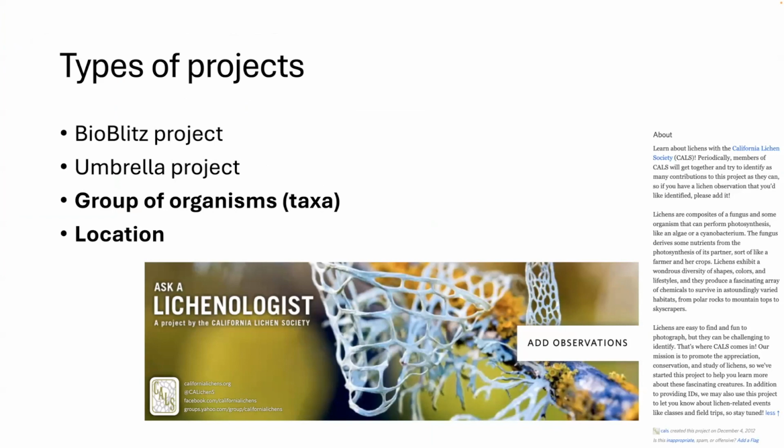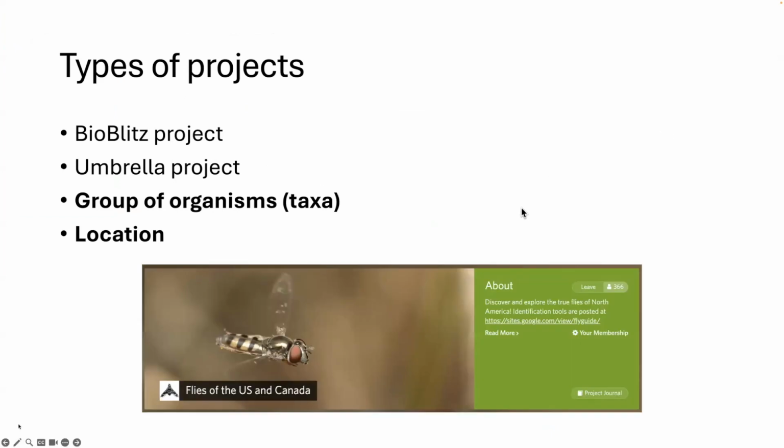Okay, there are other kinds of projects. So you can create a project for a group of organisms, taxa, like lichens, for example. And that could be your way to communicate with your community, which would be people interested in lichens in a specific area or everywhere. Another example for a project about a specific group is this Flies of the US and Canada, which is an amazing project because it's not only including all the flies of this area, but it's also a way for people to create an amazing community.